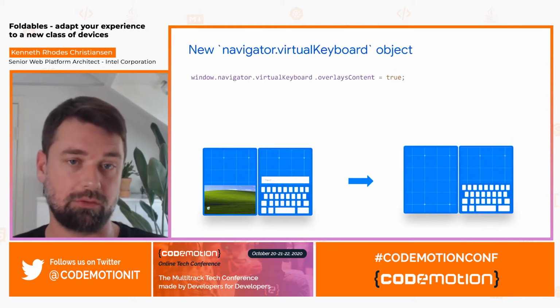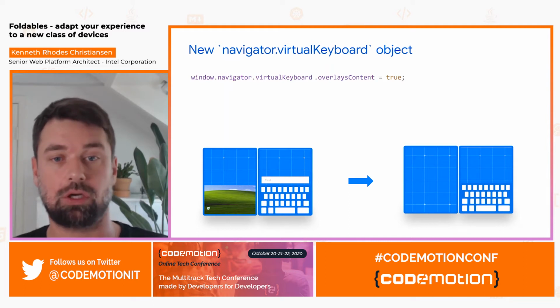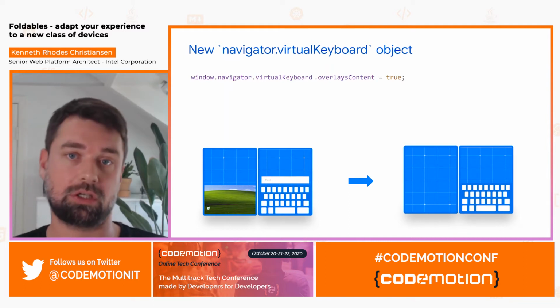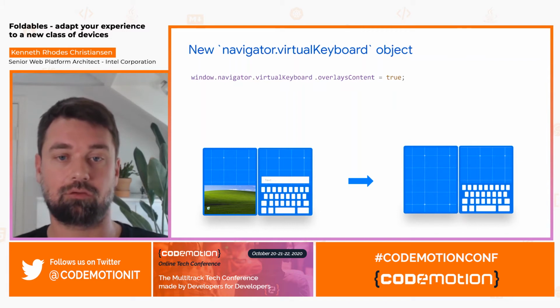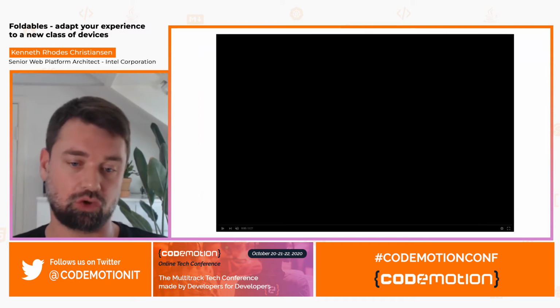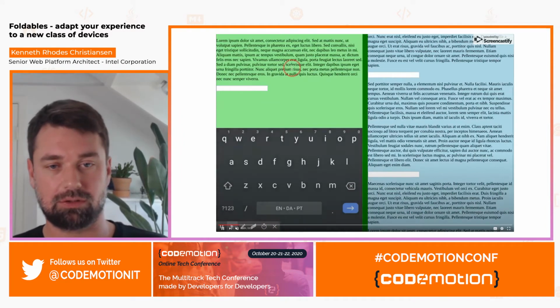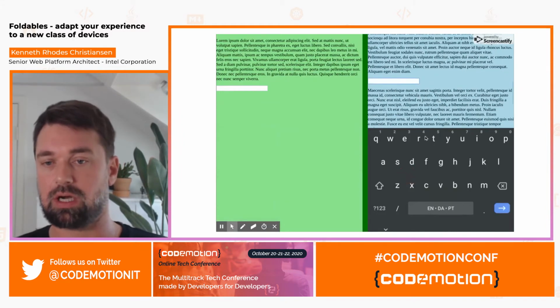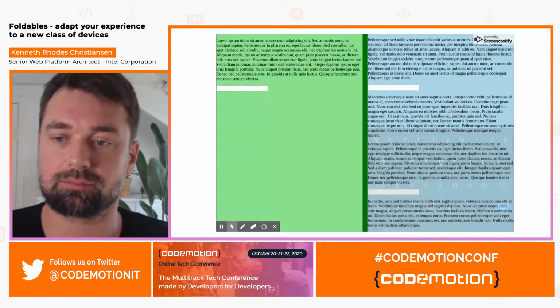The way that Microsoft is solving this is allowing people to opt in to have the keyboard not resize the viewport, but overlay instead. Of course, the content needs to be aware of that and react to it. I'm just showing one example of how this could look. This is an example I created. You see the keyboard pops up on one side, things scroll nicely in view, everything works great.